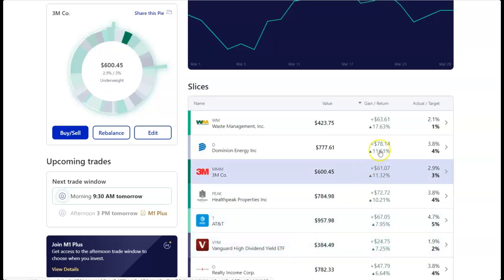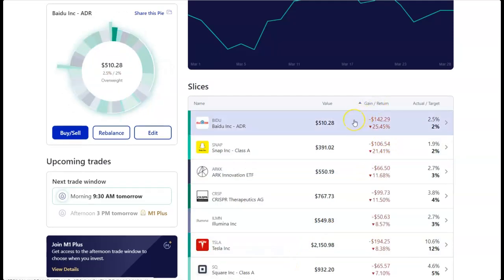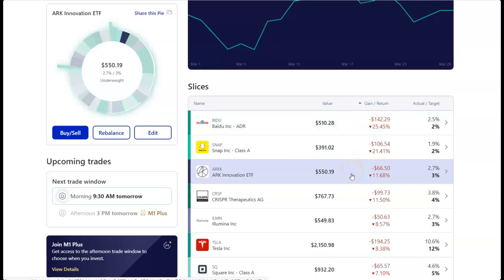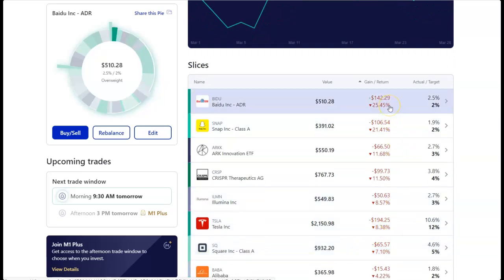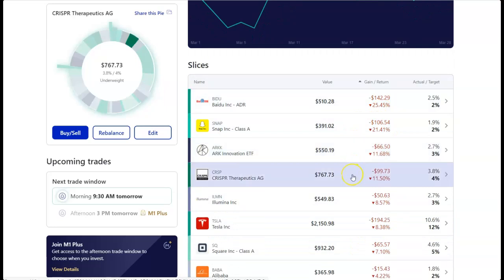Now let's look at the worst performers. And the worst performer was Baidu, which was down 25%. And like I said, we'll get into that one in a minute, but that's a very interesting chart. The second biggest loser was Snapchat, then the ARK K Fund, CRISPR, Illumina, Tesla, and Square. So there was a definite rotation that was pretty obvious from the tech stocks into the safer dividend yielding stocks.